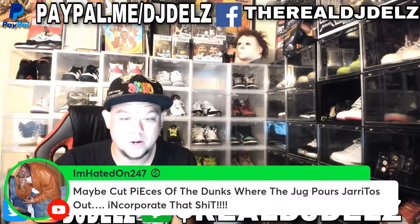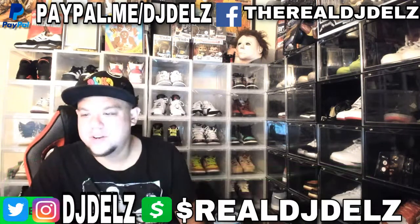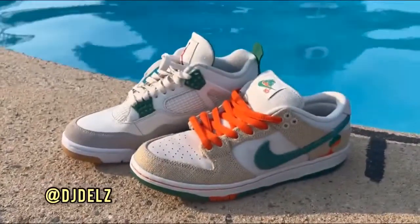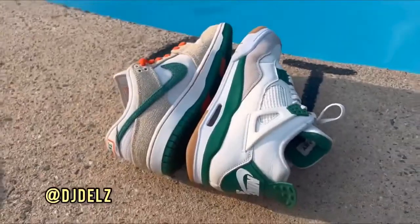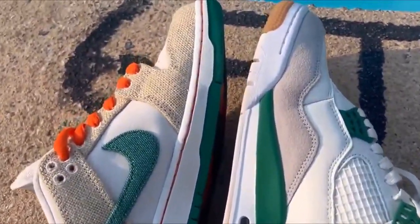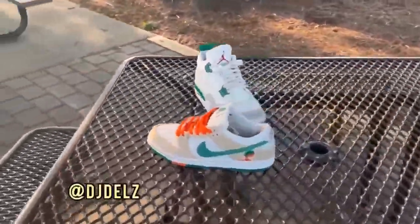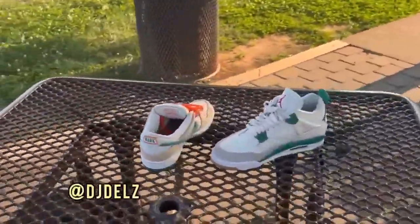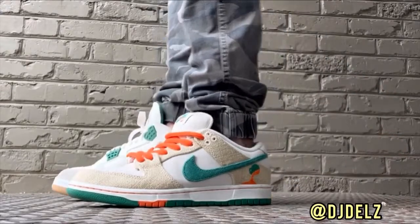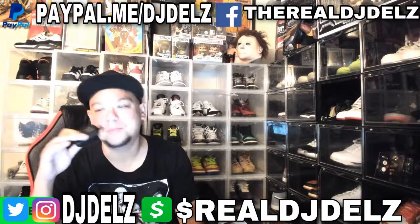Maybe cut pieces off the dunk where the jug pours the Jarrito out. Incorporate that. Let me just play that video. So he's saying to cut where it's pouring out. That would be really difficult to do, right? You need a really sharp blade to do that. We could just wait until we get there. You see where it's pouring out? That would be interesting, but that's risky business, bro. You mess that up, you are really finished. You are finito, baby.